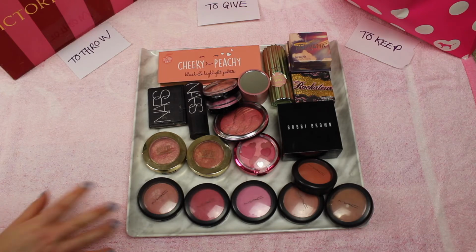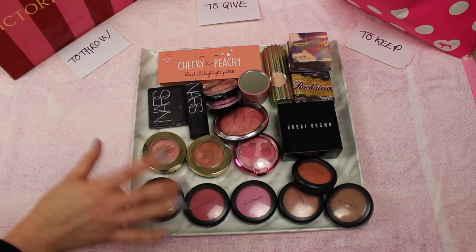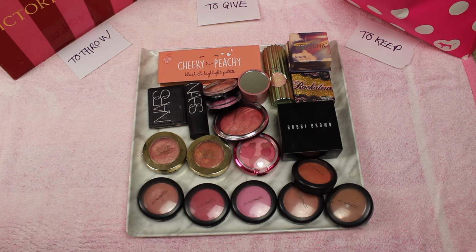Finally, I'm actually going to finish off with blushes, and I'm going to make this into a two-parter because I really think this is going to go on for a good 40 minutes. So I'll finish off with the blushes, and that will be all the face products done.